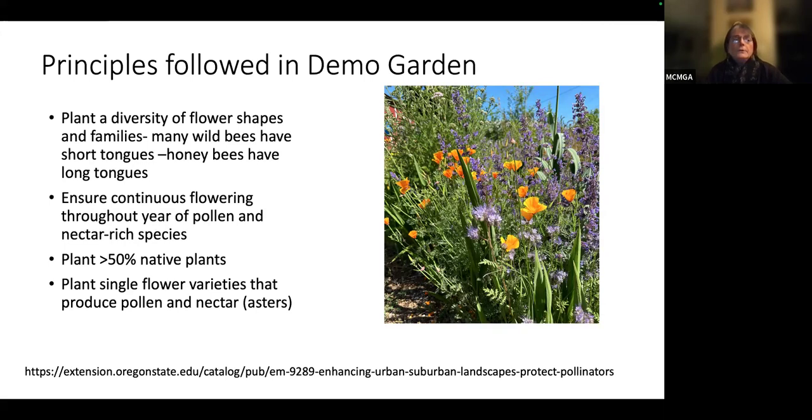To ensure continuous flowering throughout the year of pollen and nectar-rich species, I'm going to show you some examples of tools that you can use to help plan for that. It's a little bit of a jigsaw puzzle, but it's really fun and rewarding when you start to know the plants and when they flower and what bees they attract. We like to use the backyard habitat guideline in the beds that we call native to have at least 50% of native plants. Many of our beds have way more than 50%.